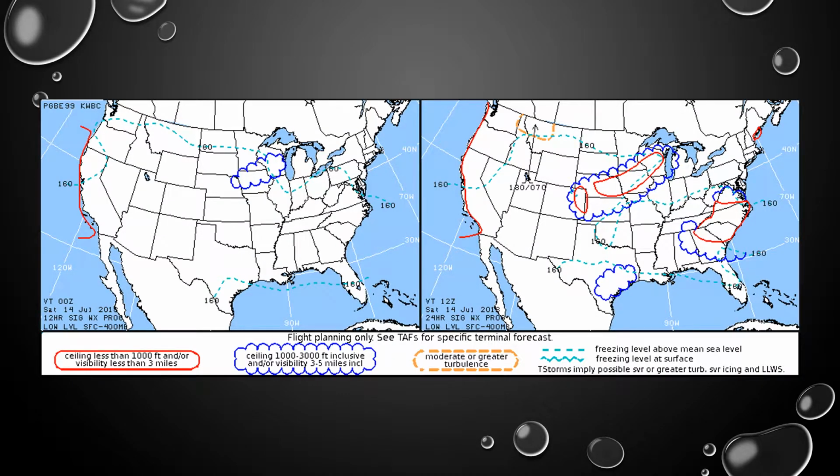Here are the low-level prognostic charts for the United States. The left side, we're looking at our 12-hour significant weather prognostic chart. Right off the coast of California, there's showing IFR conditions. And then through Iowa, Minnesota, and Wisconsin, looks like there's some marginal VFR conditions.